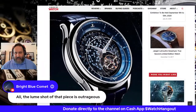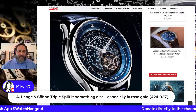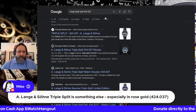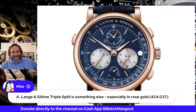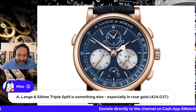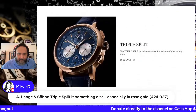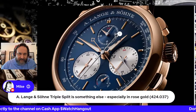All right, we do have our first request. The Longines triple split. Let's go ahead and pull that up. And you have a reference number 424037. Son of a gun, split seconds. Look at that. As Longines is apt to do, that finishing, the richness of that dial. It does look like the, oh no, that's just a concave. So 43mm, 15, again, totally wearable. Price on request. I like the contrast of the two, the split seconds here.